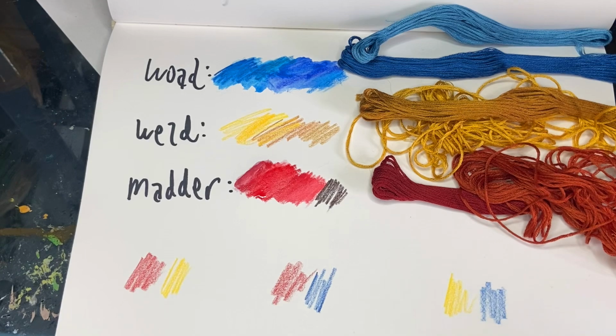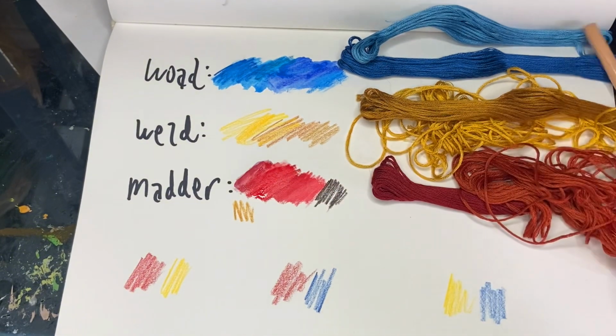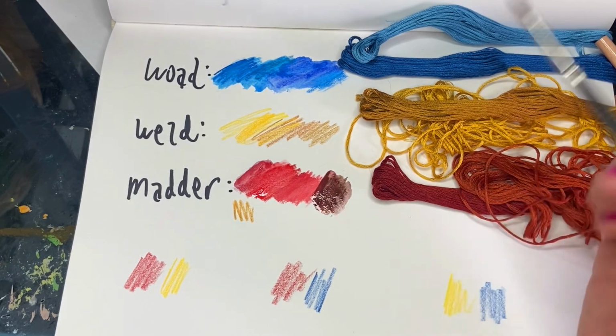I did not have an orange watercolor pencil, so we're just using what we've got. Maybe this is kind of orangey. Let's see. Yeah, not really. It's more of a yellow, but it was used to make the shades of red and pink.